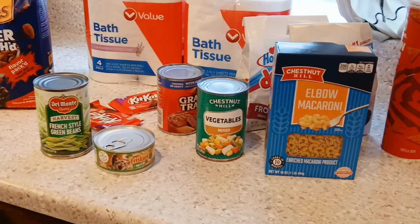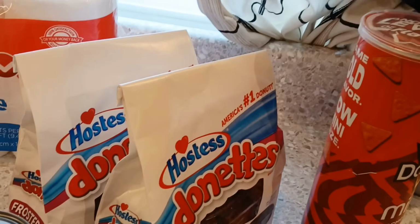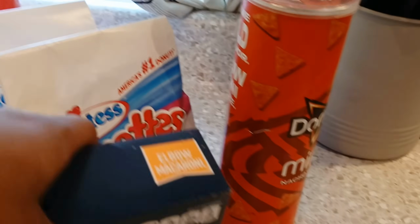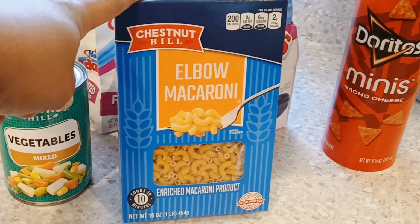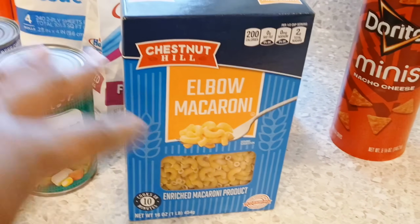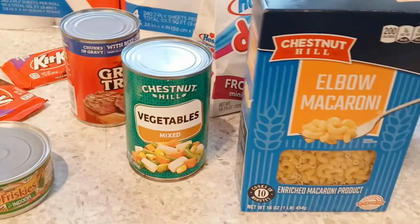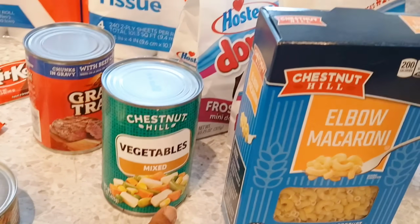All right, you guys, we are back home from Family Dollar. I just grabbed some things. These were purchased earlier: 2 bags of the donuts and the mini Doritos. We're going to try those. We haven't had those. See how they are. I needed this box of the Chestnut Hill elbow macaroni. I'm making goulash for dinner. I will share that a little bit with you guys. Also needed some vegetable mix. They didn't have corn, so I needed a little bit of corn.